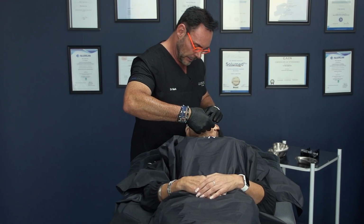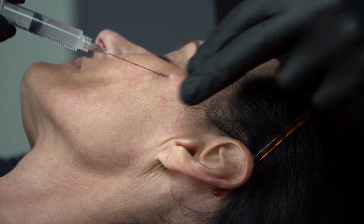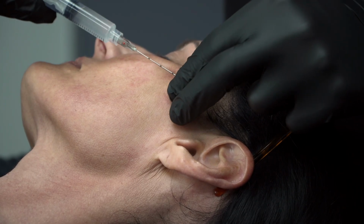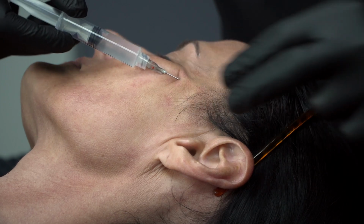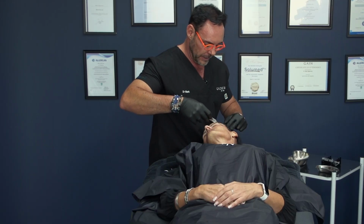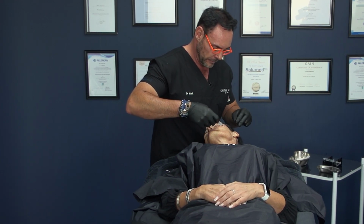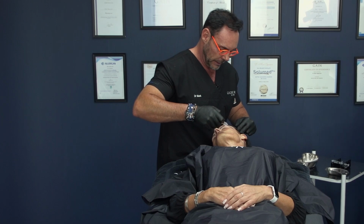So I always start treating in the temple area because it gives us wonderful support for the rest of the face. And it also allows us to get quite a lot of lifting towards the back, so that instant facelift that we always do in front of the mirror in the mornings, this is what gives you that look.